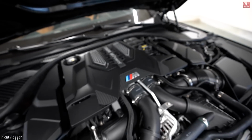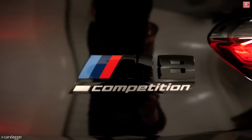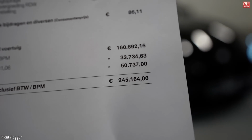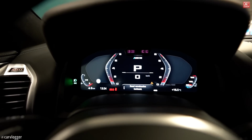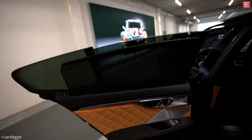Producing 620 laser lights with the M8 competition logo. 245,000 regular mode, and this is M mode, and you can, if it's working, there you go. That's nice.